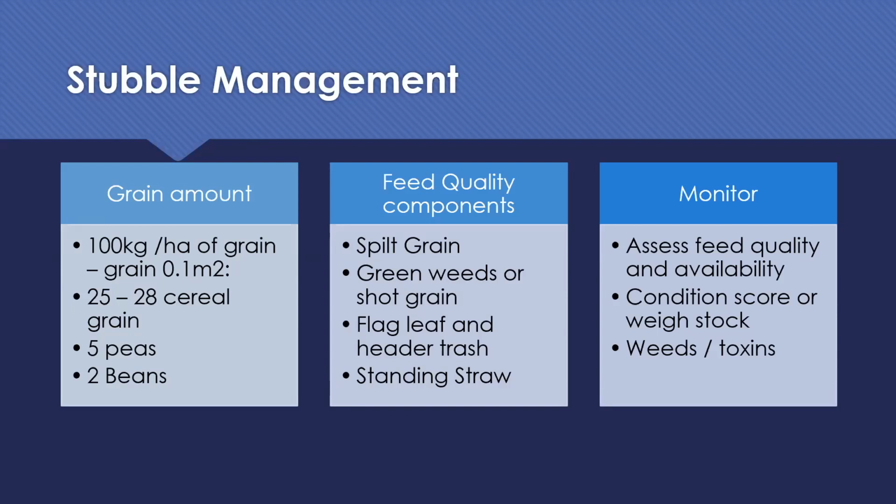There's probably 2 things to look at. One is that it'll hold stock for a long period of time. But the other thing you need to look at is whether you're going to have an acidosis risk from having huge quantities of available grain in a paddock. Once you get to huge amounts of, say, wheat, and the animal can consume a kilo straight up quite easily, you're going to have to be pretty careful about introducing them to that stubble.